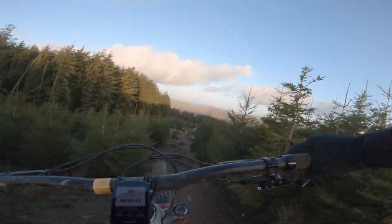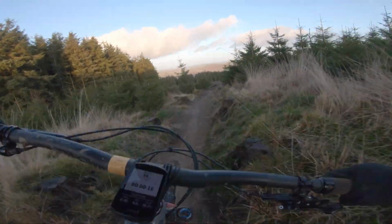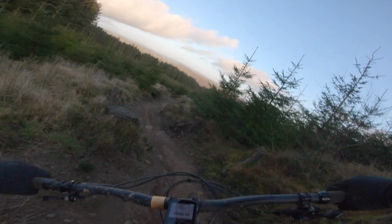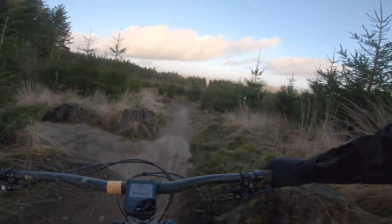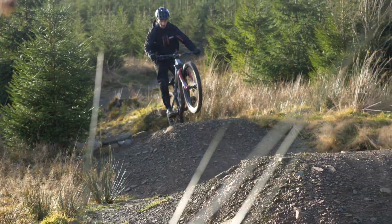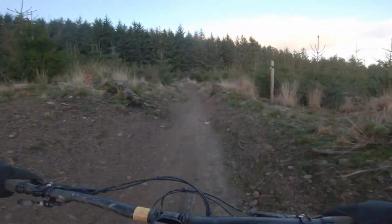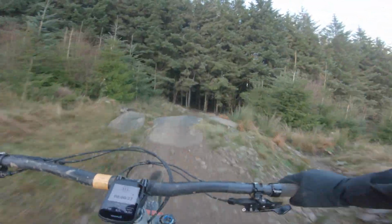And can I clear this still? Yep. Right, I'm really gonna have to work hard on my pumping to clear these top jumps. Not helped by a little case. Here we go. Low, pump. Whoa. That feels pretty good actually. Can I clear this? Oh, I had to pull quite hard then to clear that, which means I'm definitely going slower.